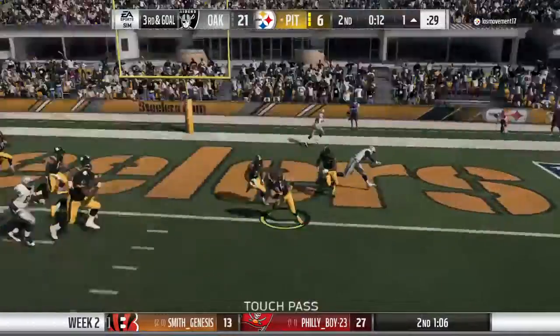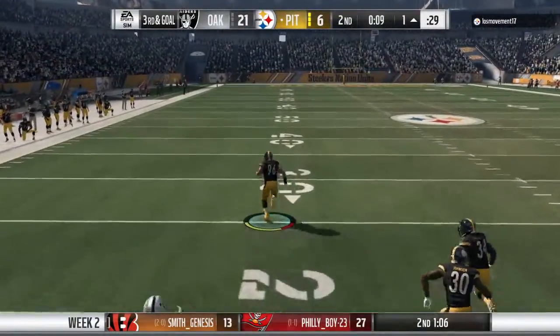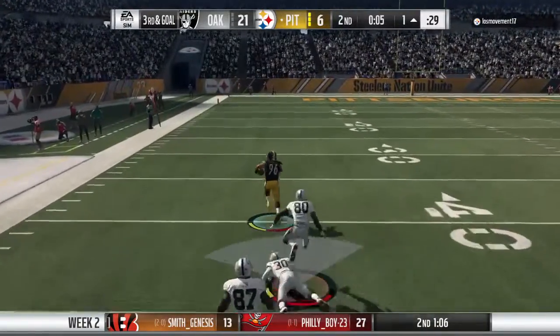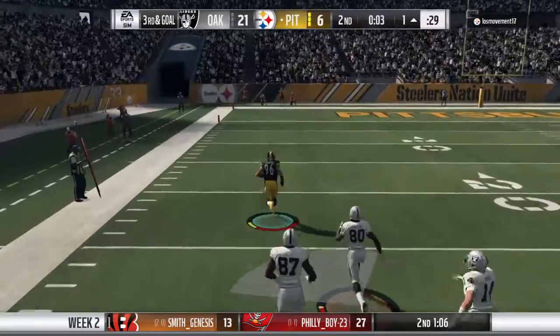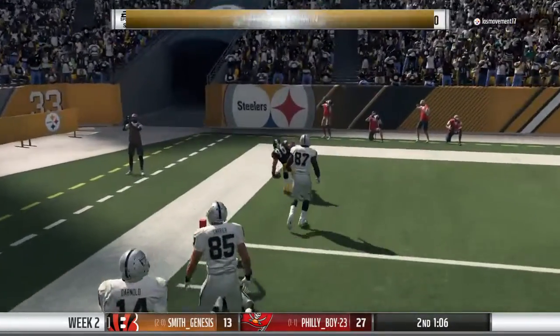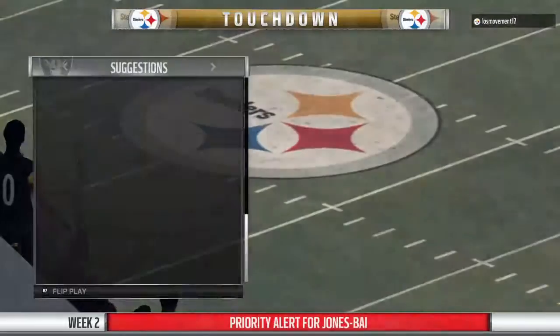He'll drop to throw. Into heavy traffic, and it's intercepted. Picked by the Hall of Famer Mel Blount. He's at the 50, the 40. He's at the 30, 10, 5. And he brings this one back. It's a pick 6 for a Steeler touchdown.